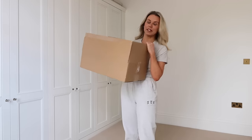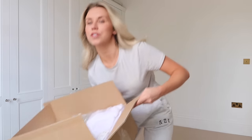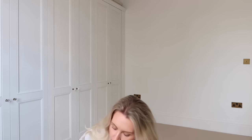Bought some bits from Abercrombie & Fitch because I've seen that they've got on their website currently, they've been pushing, I keep getting the ads for their wedding shop. So they've got quite a few new dresses, but obviously wedding shop, they definitely could just be summer dresses, summer occasion wear, not just for weddings, wedding guests.